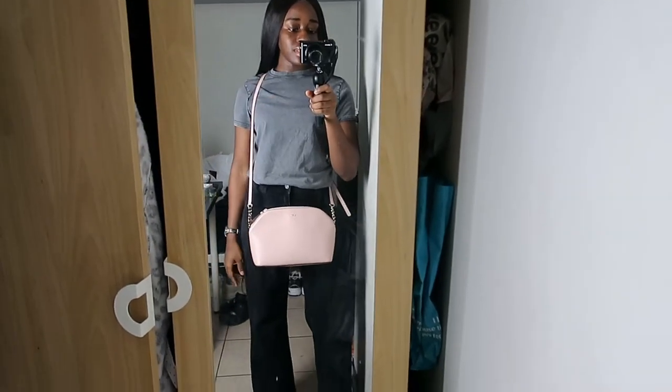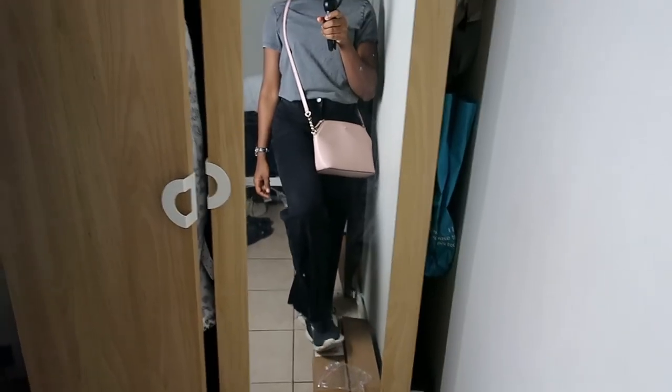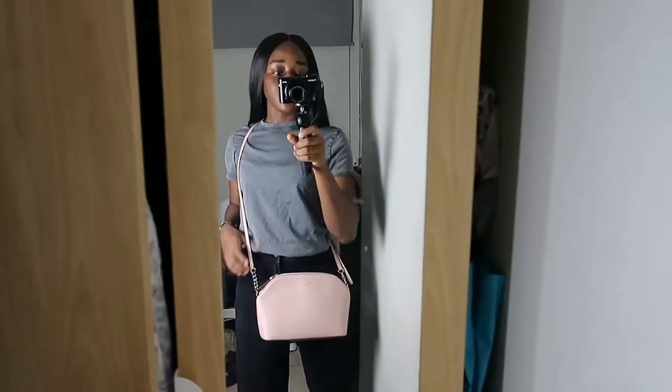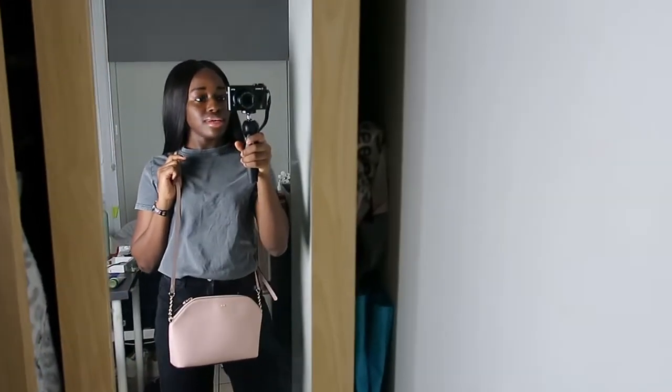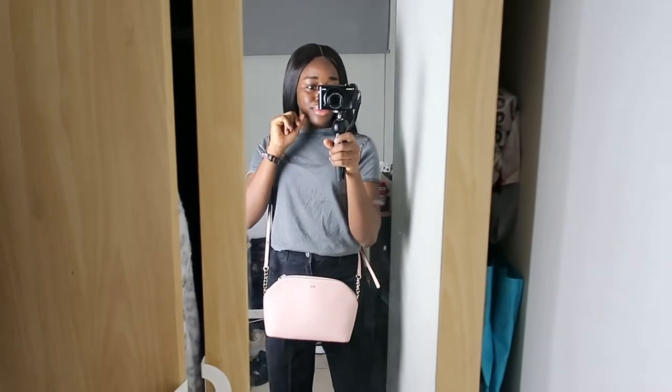Guys, so this is what I look like. Ignore this carton. I just wore my regular New Balance trainers, some jeans, the shirt I was wearing earlier, and this. I even feel overdressed, but there's nothing wrong with that. Let's go.